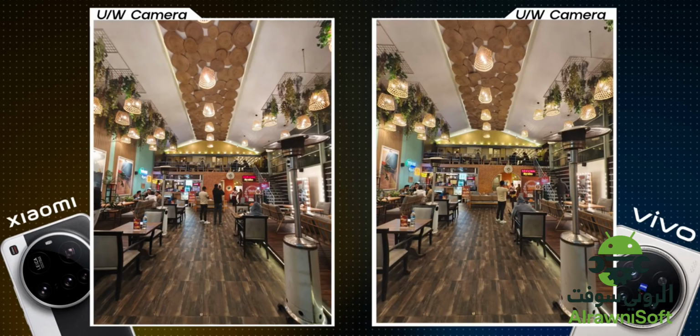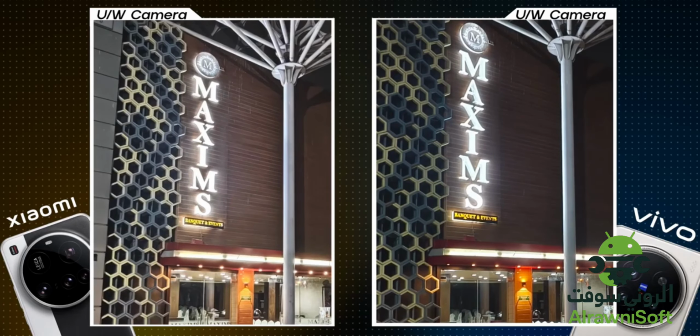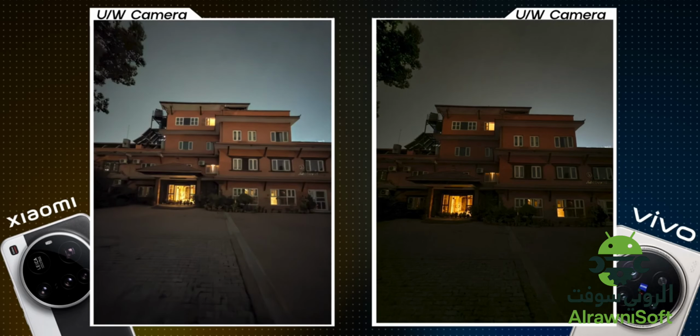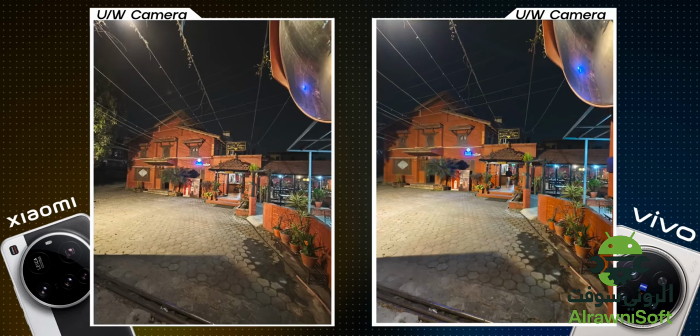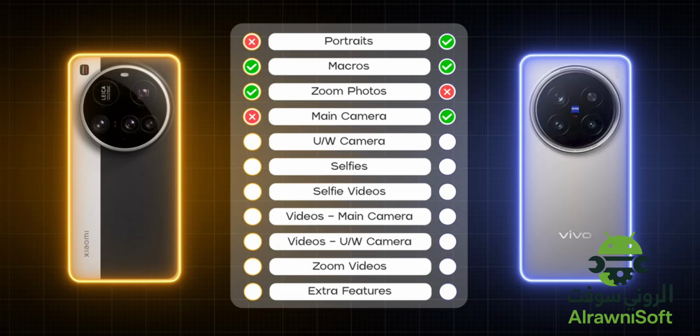You get wider shots during night time from Xiaomi again. Highlight management is not the best from both the phones, but Xiaomi's images are brighter and the 15 Ultra also tends to pull out more artifacts in extremely low light scenarios. I'm guessing it's because Xiaomi has used a newer sensor this time, while Vivo copy-pasted the same ultra-wide camera from last year's X100 Pro. Anyway, for ultra-wide shots, it's Xiaomi for me.